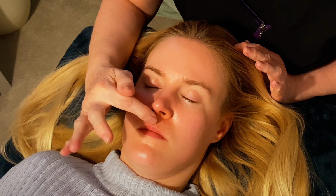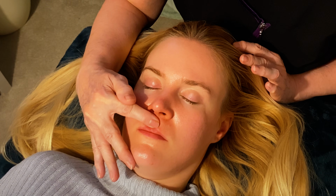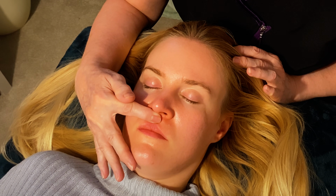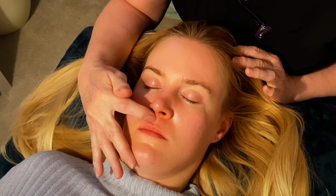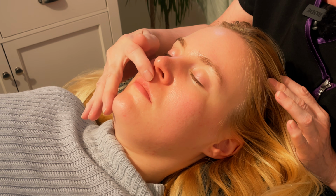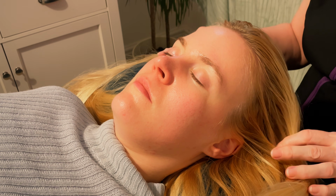The final point is Governor Vessel 26. Governor Vessel 26 is located on the middle axis of the face, between the nose and the upper lip. It can be massaged to alleviate psychological and psychosomatic problems such as fever, cramps, and acute pain in the lower back area. Governor Vessel 26 can be massaged with your partner either lying down or sitting up. Using the tip of your index finger, apply pressure below the nose on the middle axis, using first steady and then circulating pressure for 2 to 3 minutes altogether.